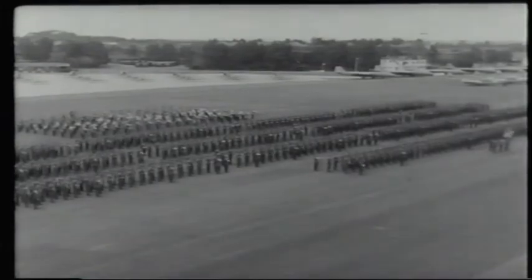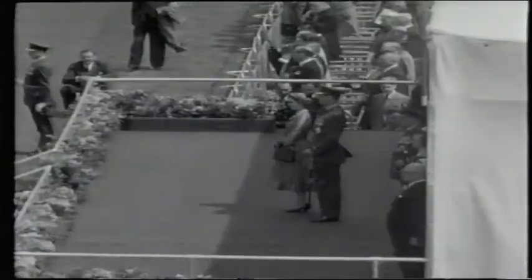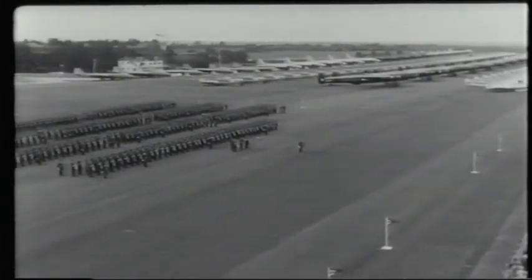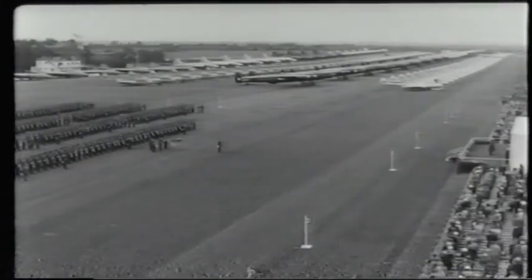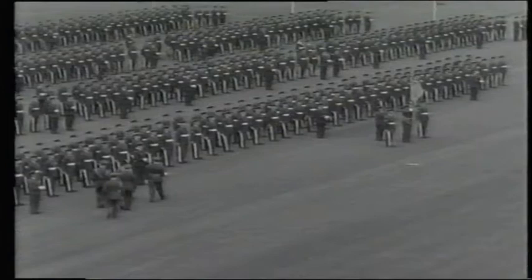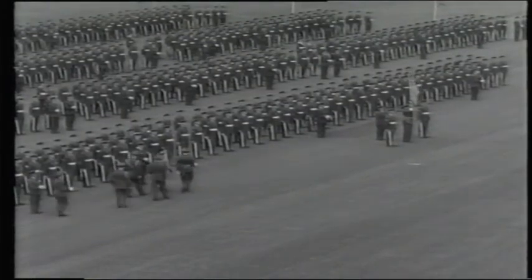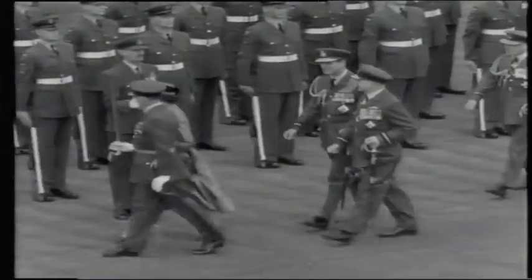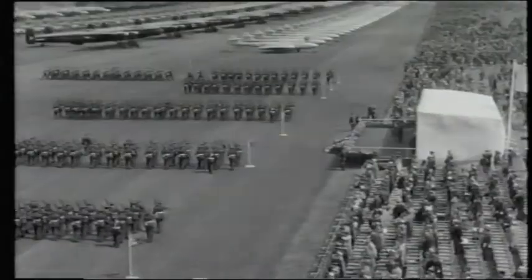The Royal Air Force mustered a vast array of men and aircraft for its coronation review at Odiham Airfield in Hampshire. The Queen was accompanied by her husband, the Duke of Edinburgh, in his uniform as Marshal of the Royal Air Force. She was attended by the Secretary of State for Air, Lord De L'Isle and Dudley. It was the first royal review of the RAF since King George V's Silver Jubilee.